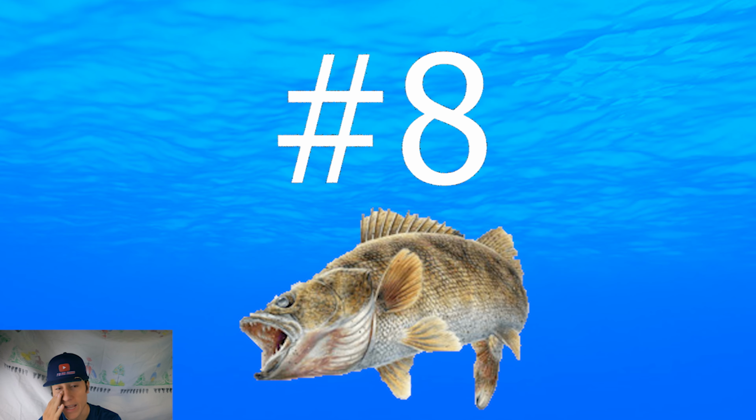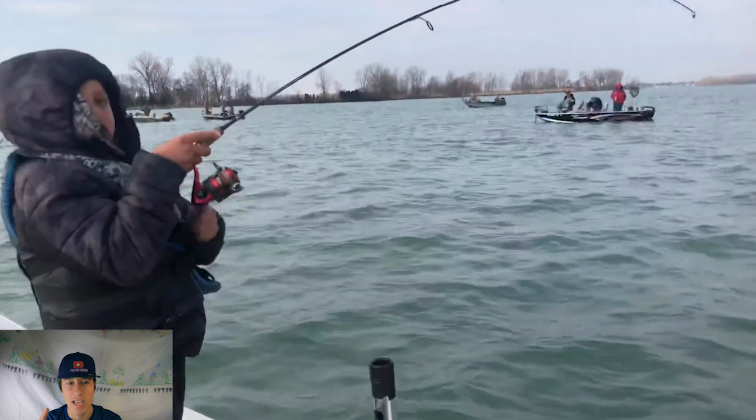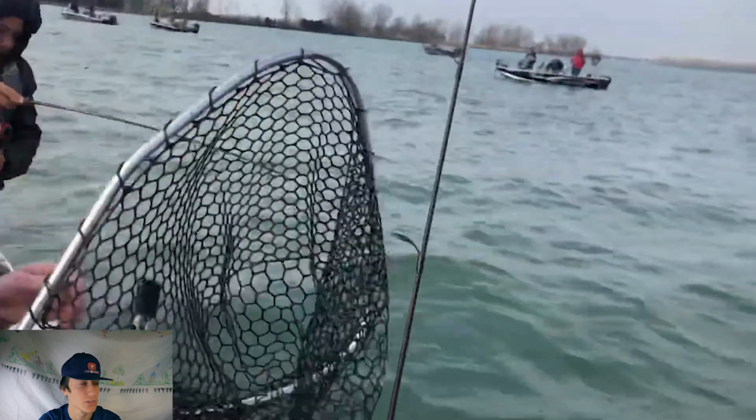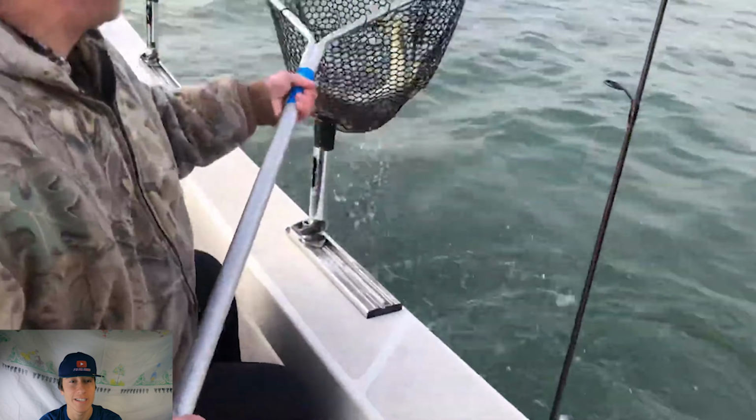Now coming in at number 8, this fish specifically was the last fish of the day, and it was the biggest fish of the day. So it's always good to end the day on a good fish, and this is what we did with this fish. Short fight, but just a beautiful catch. Look how big that one is right there.